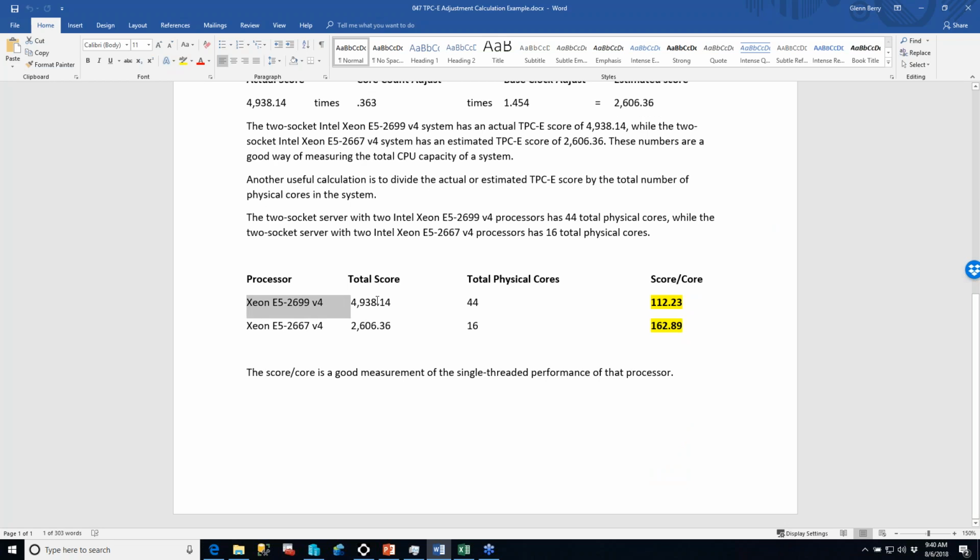So if you do that math, here's the summary. Here's the official submission right here, and the score per core is 112.23. The 8-core system has a lower capacity, which makes sense, but it has only 16 cores instead of 44, so the single-thread performance is actually quite a bit higher.